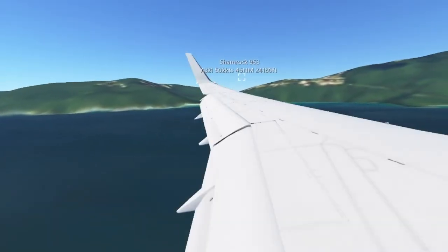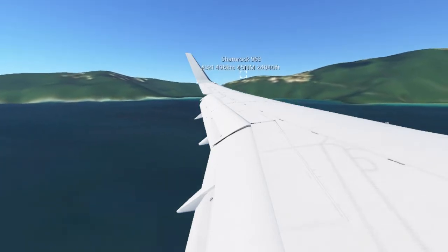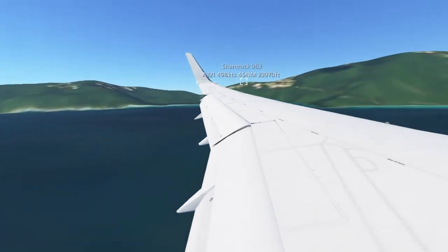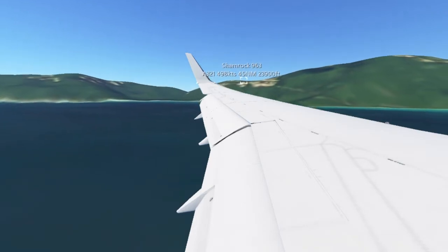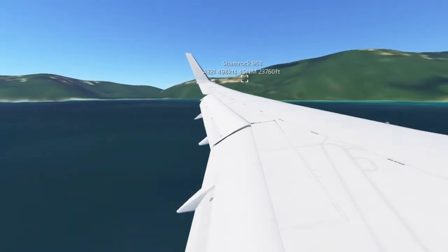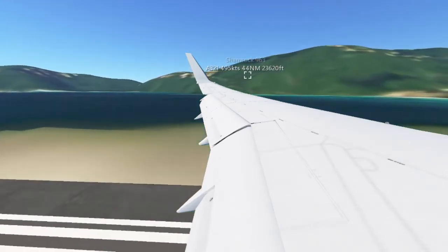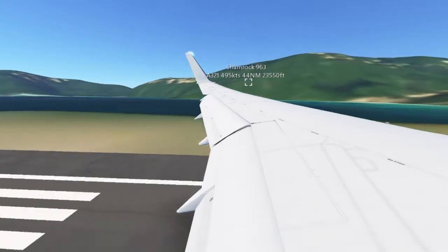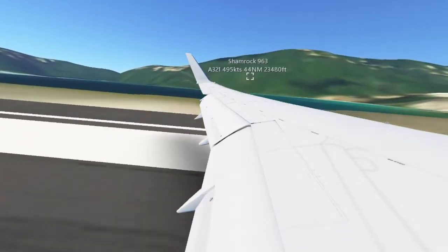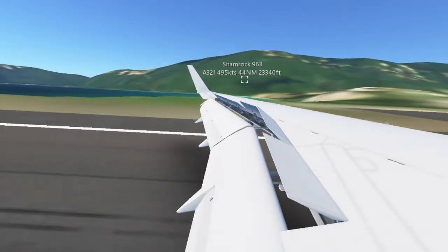As you can see, the graphics don't do it justice at all, but it was a very pretty approach. It would be really cool to do this one in real life, actually. So maybe one day I'll get the chance, but just a really nice approach. Love the 757 because it can go to destinations like this, but just a super smooth landing for such a short field.